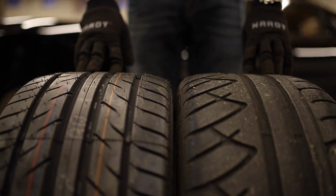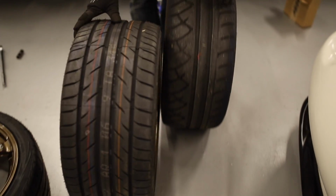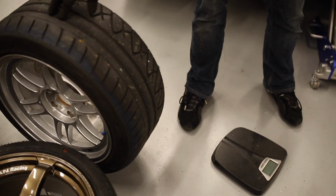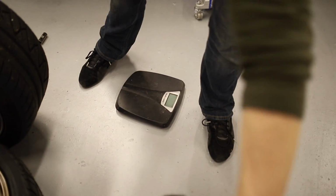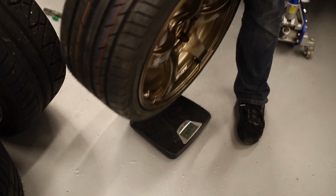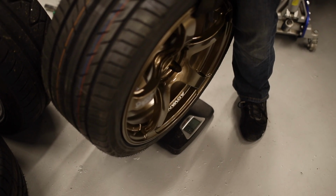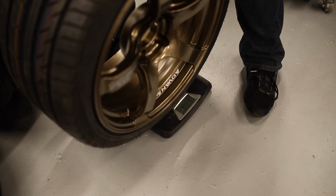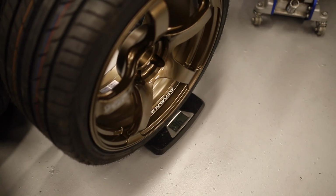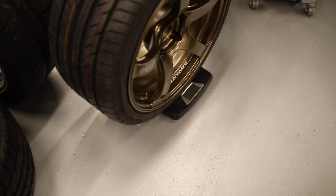They look wider though. You should do a weight comparison. 41.2 pounds. These are definitely going to be lighter. I just know it. It has to be. It feels lighter, I'm saying 45. But not much though. Yeah, not much. It's still good. 46.4. Damn. That's a 5 pound difference.